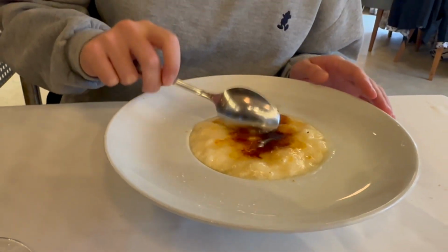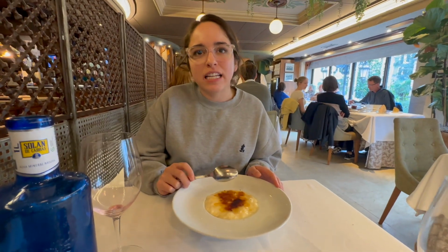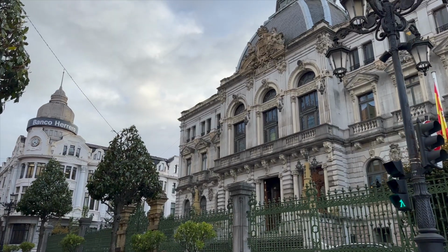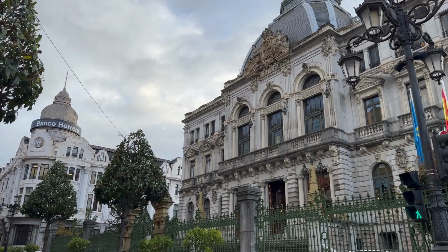Oh my god, remind me the name. Crema catalana. No, like a creme brulee. Creme brulee, yeah. Is Amanda's reaction to my answer pure disgust, or what is it? Because I'm not wrong. I'm struggling so much right now with the amount of food I just ate. My eyes are glossed over. Send help.